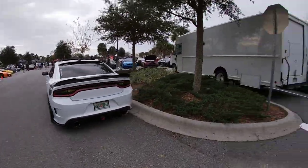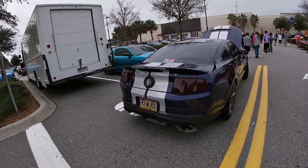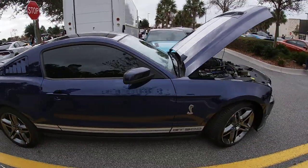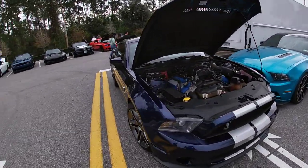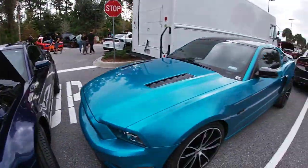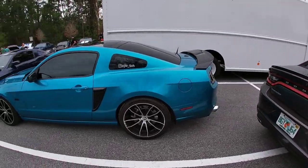Daytona's nice. Look at the Mustang. I mean, the Shelby GT500. Oh, this is nice. Wow, look at that supercharger. Jeez. The supercharger is big. Look at this car on the 5.0. Never seen something like that. I like it.